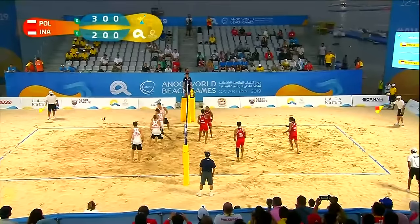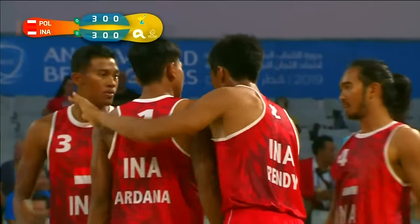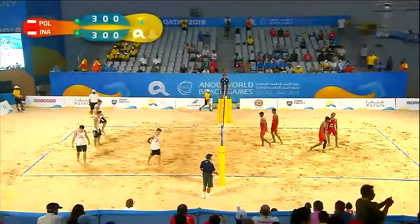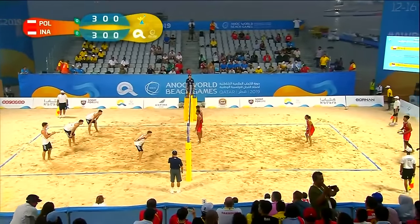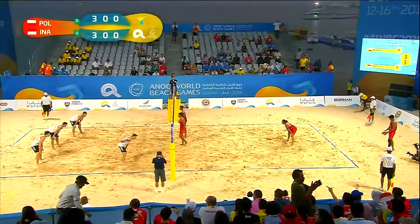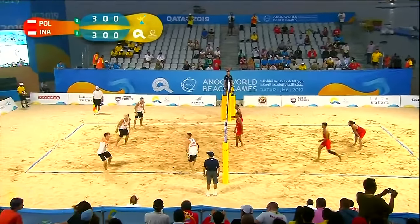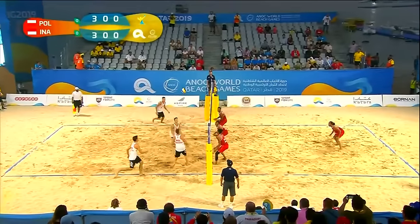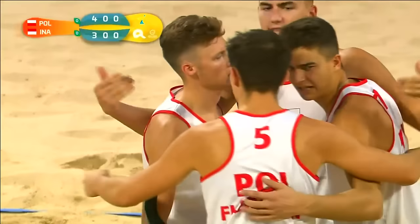Down the middle, and the block is from Ardana. 3-all. I have a sneaking suspicion that we're going to have a lot of very close games today. Yeah, we've come to the end of the event, and if you were to ask me before this game a winner, I wouldn't be able to tell you, that's for sure. Two very young, athletic, dynamic teams.